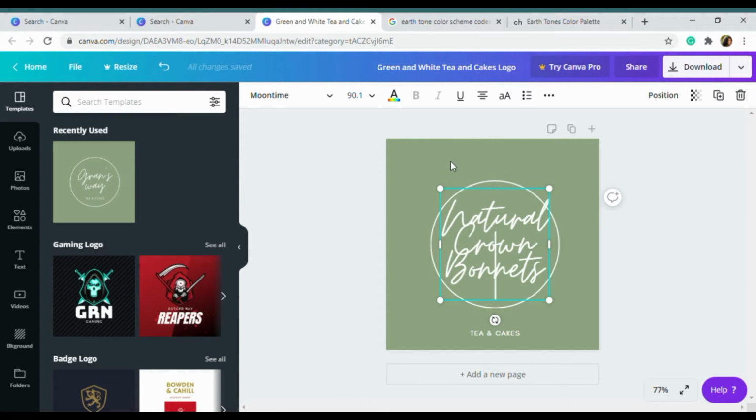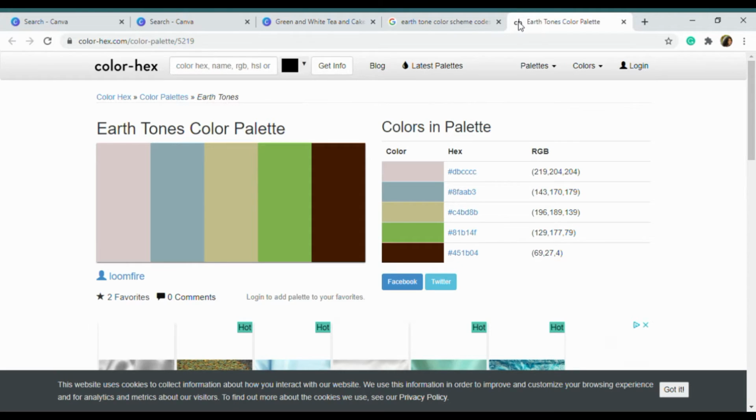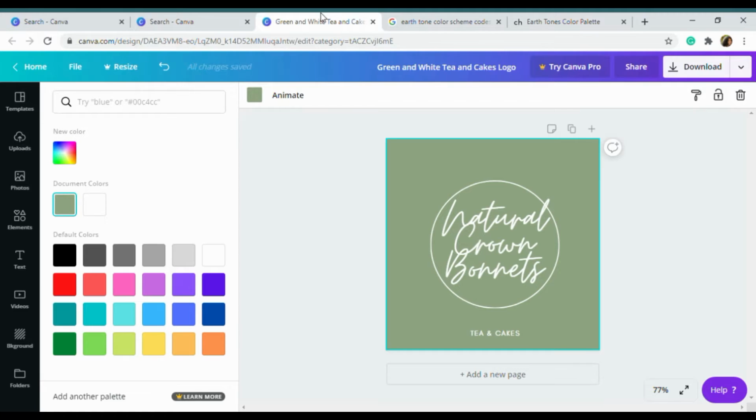So remember when I told you to find your own color scheme? This is where it will come into play. All I did to get this box to pop up was click the color that I wanted to change. So what you do to get a color off your color scheme into your project is simply copy and paste, and then customize the colors to how you like them.